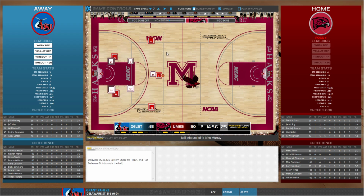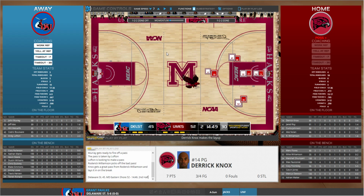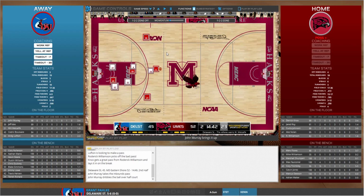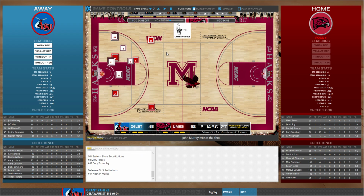Ball's inbounded to Murray. Murray, top of the key. Murray over to Lofton in the left post. And his pass is stolen by Williamson, who gets it up to Knox. Knox lays it in. Murray passes to Ides on the right wing. Ides passes to Murray in the right corner. Murray drives, shoots, and he misses, but he's fouled by Knox. That's foul number 1 on Knox. Murray to the line, shooting 2. Eastern Shore up 52-45. We have substitutions.